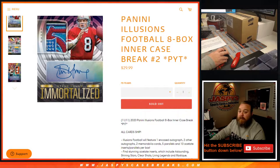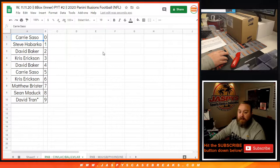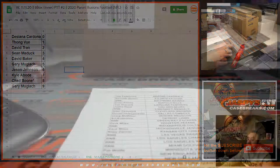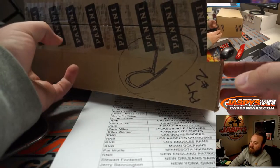Pretty straightforward. We do have 2 random number blocks. You can see here's the list of customers and their teams. We have 1 random number block here with the Bengals, Chargers, Ravens, Raiders, and the Rams. And 1 here with the Dolphins, Packers, Eagles, Colts, and the Patriots. So this is the second half of a master case, 8 boxes per inner case. And you can see here on the right, pick your team number 2.